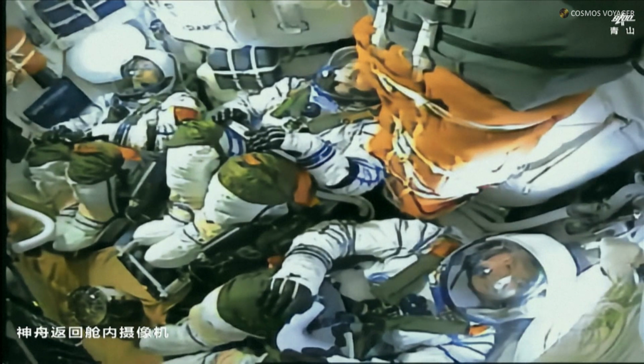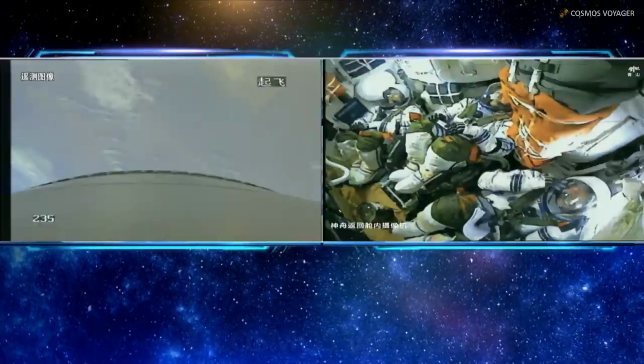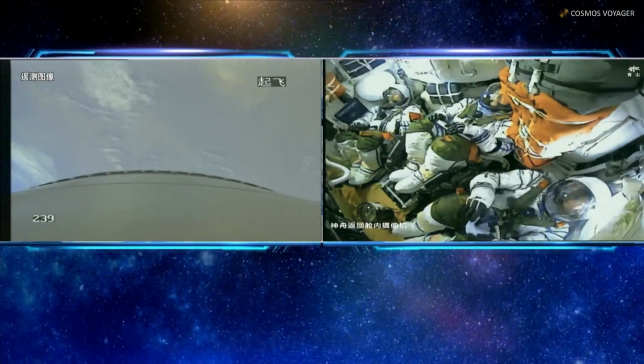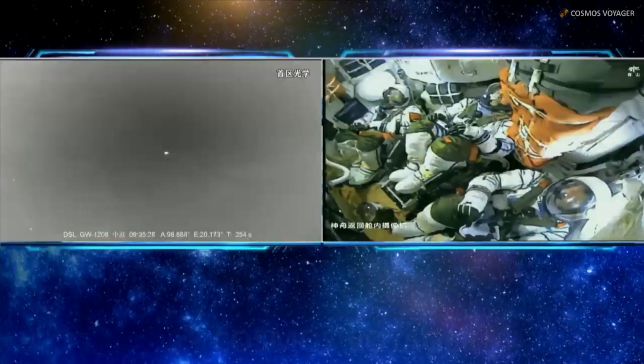You're watching live footage from inside the Shenzhou-16 spacecraft. The 3 taikonauts are now in outer space, heading towards the China space station. On the left side of the screen, we can see the camera still mounted on the core stage, the second stage. So this is the working of the second stage of the Long March 2F rocket vehicle.